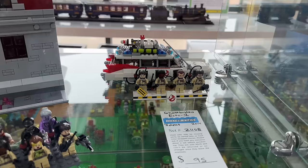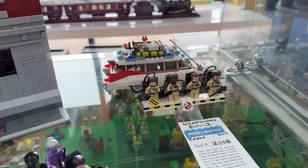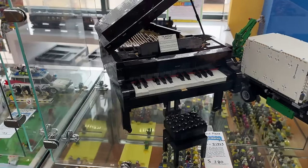But then over here is the original Ecto-1 from 2014. I've never really had a desire to get this set because I've never seen Ghostbusters, but it's a really well-done little car. And they're actually just totally stacked in this area, but right over here we have the grand piano from, what year was this?